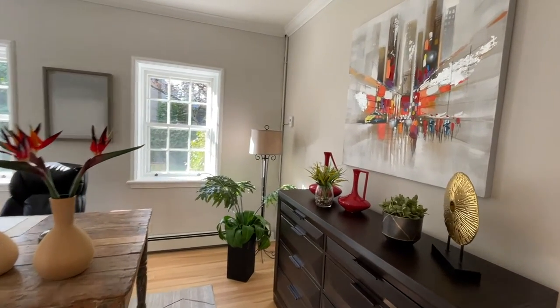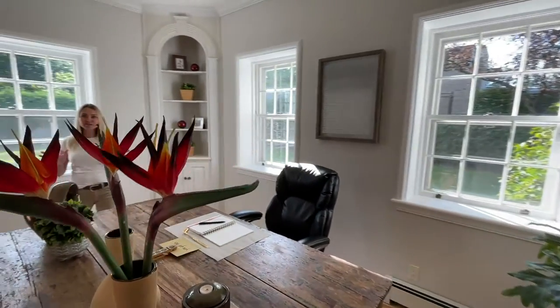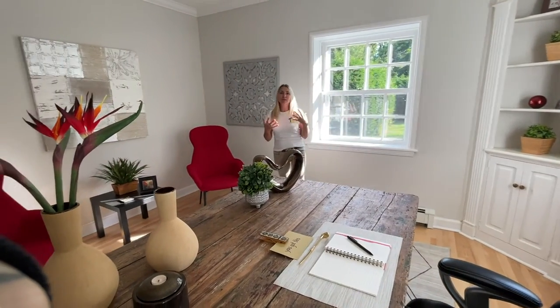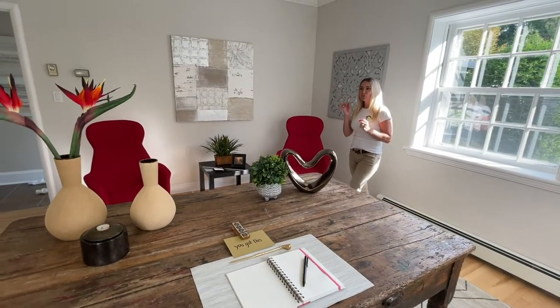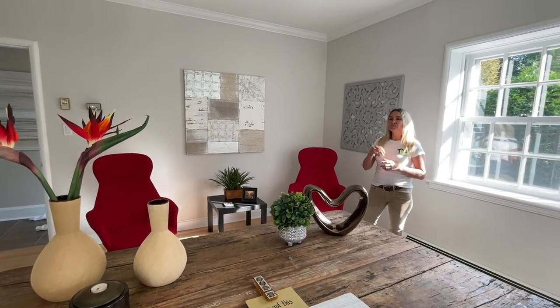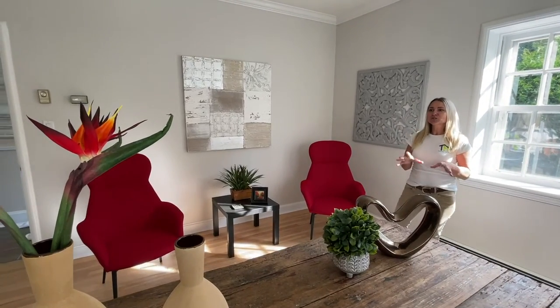Red is actually one of the most difficult colors to use in staging or in design because it is such a bold statement color and it invokes an emotional response. Well, all color invokes an emotional response, but red is very charging, it's very commanding, and it can actually be considered an aggressive color. So it's a color that I use very sparingly and I use it strategically.